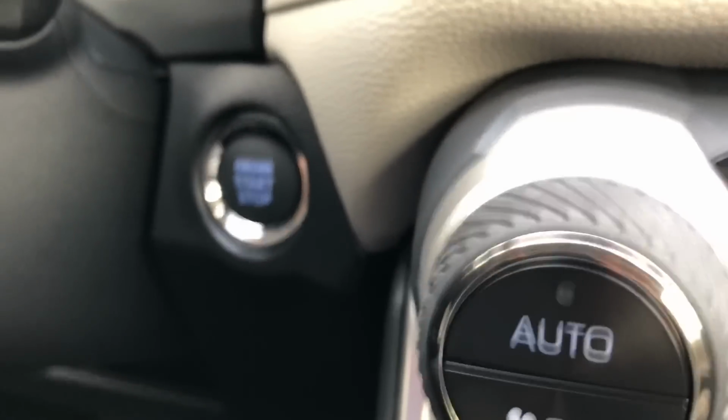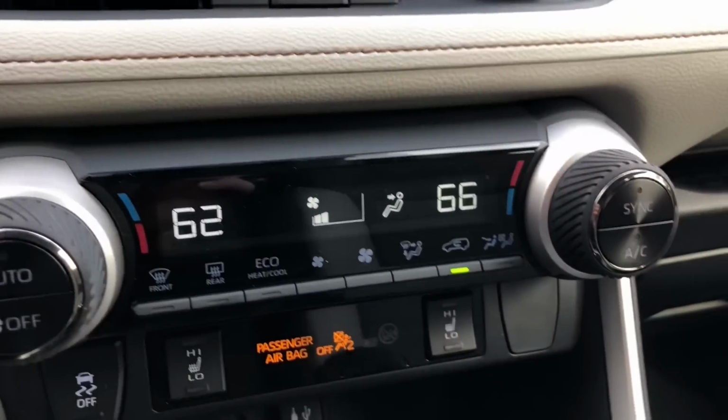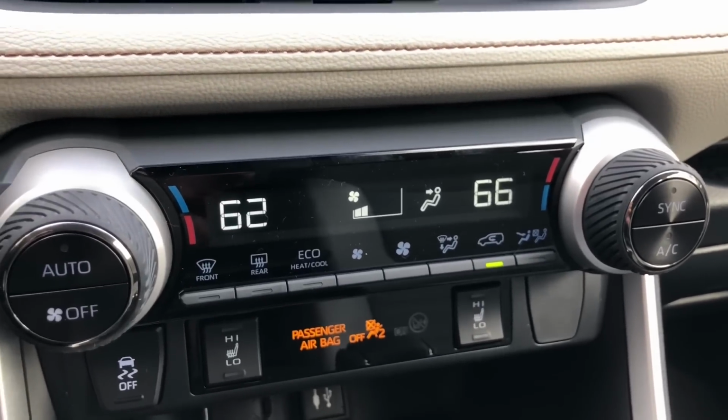Heated front seats, push button start. There it is. And then dual temperature control, so everybody in the front seat can be more than happy. One person can be hot, hot, hot. The other one can be cold as ice.